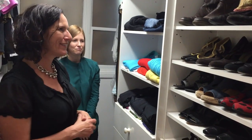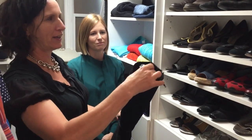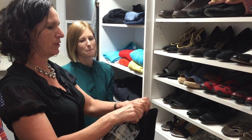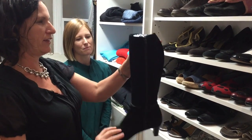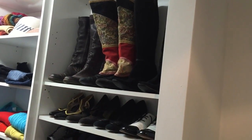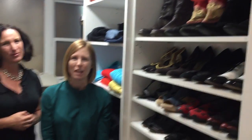Another one of my absolute favourites that I got from Howard's is the boot stuffer. So my beautiful boots until today would be like this, not doing them justice at all. And so these little inflatable inserts, just fantastic. Look how beautifully they just sit up there and they're doing themselves proud. And again, it's about appreciating the clothes that you've got and enjoying looking at them.